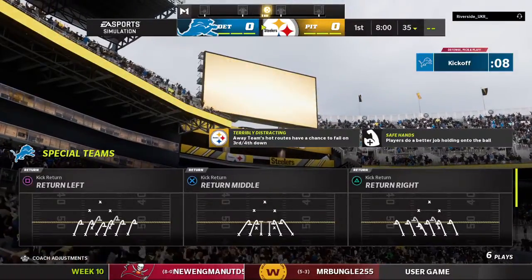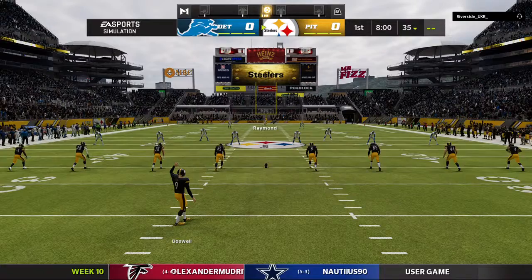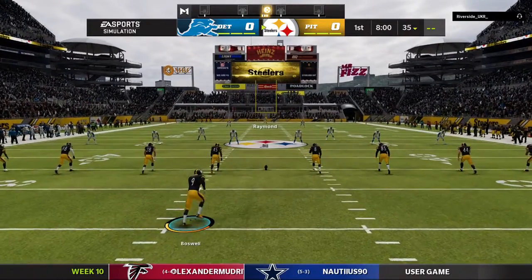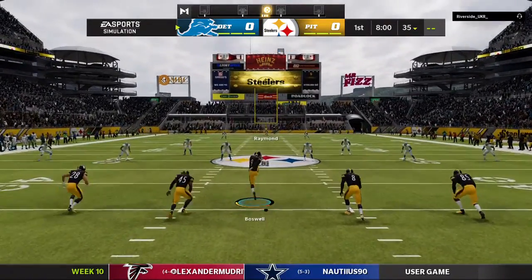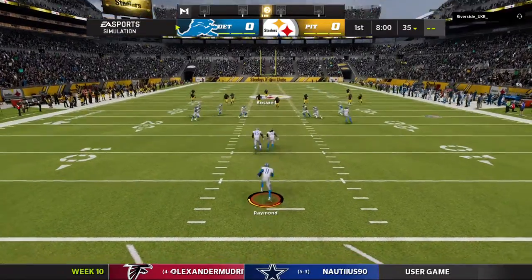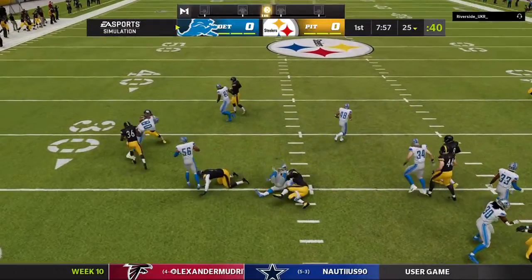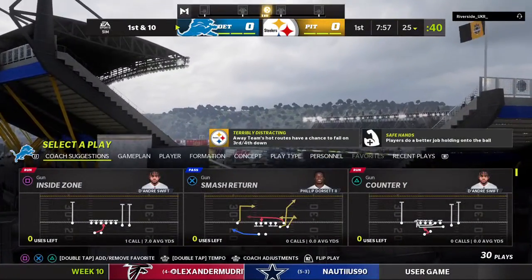With the Detroit Lions. The shadow's starting to get a bit longer. Week 10 of the NFL season is here, and we're underway on EA Sports. Here's Khalif Raymond to return, and able to get this out to the 25.